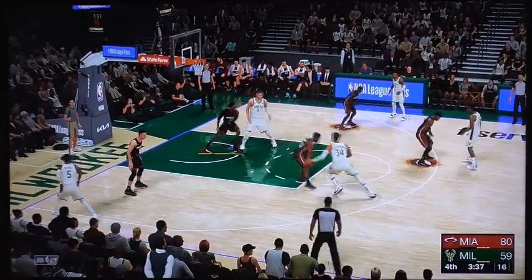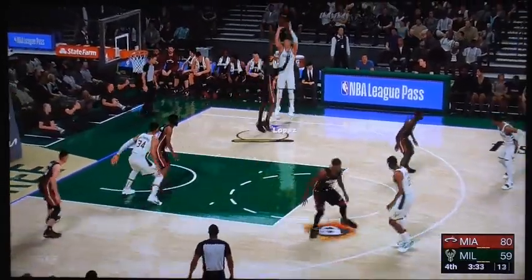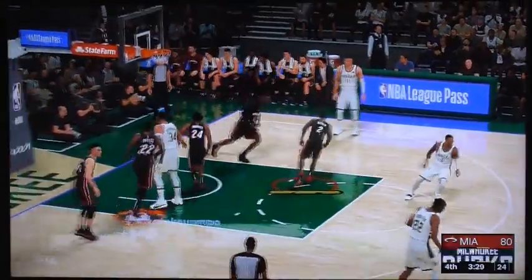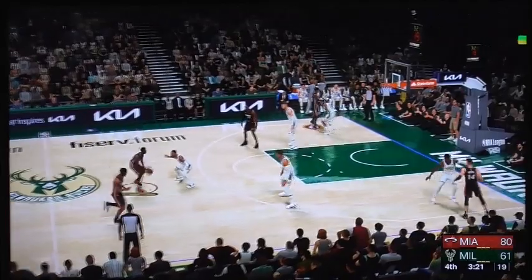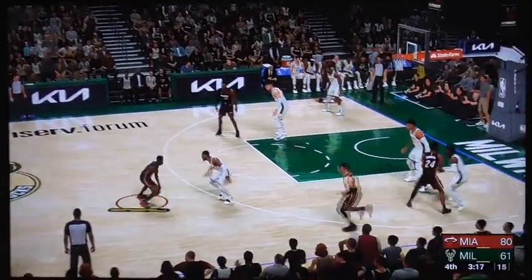Antetokounmpo looking it over. The kick out to Lopez. Offensive rebound. Giannis Antetokounmpo. He just exudes a love of the game, guys. You can see it in everything he does. This guy lives and breathes the game.